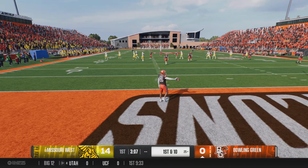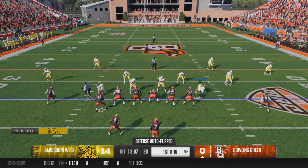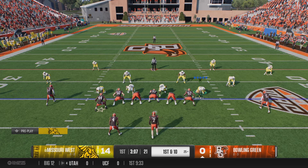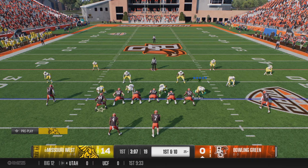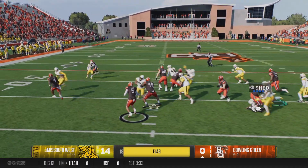And it'll come out to the 25. No attempt at a return. Bowling Green has it back, and they'll send the offense onto the field. To say this has been a slow start is a bit of an understatement, and they really need to get it going here, Jesse. That's right.